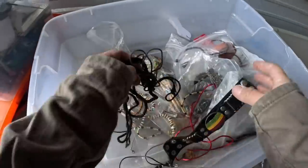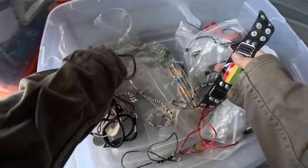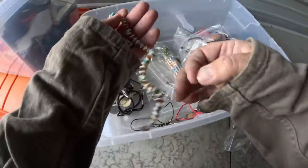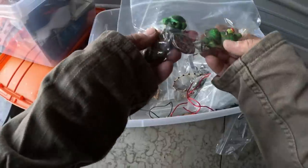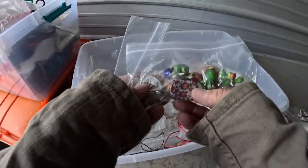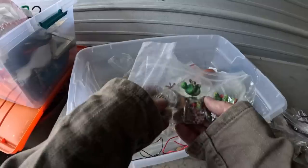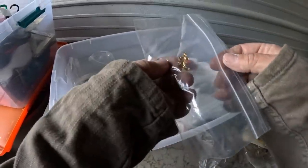A bracelet. Some Hawaii stuff. That's cool. The Hawaii necklaces are neat. They are neat, like this. They are not valuable. They're a few bucks each, you know, but I'm just saying nothing significantly valuable. There's some little turtles and stuff. Souvenir coins, tokens, something.